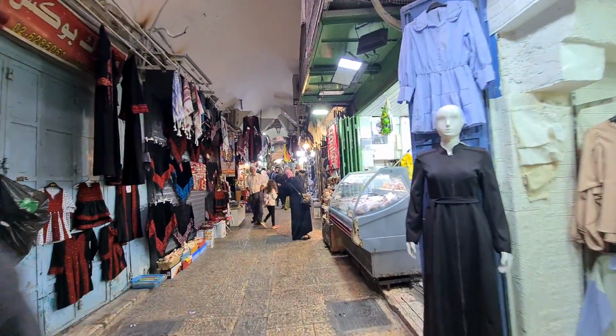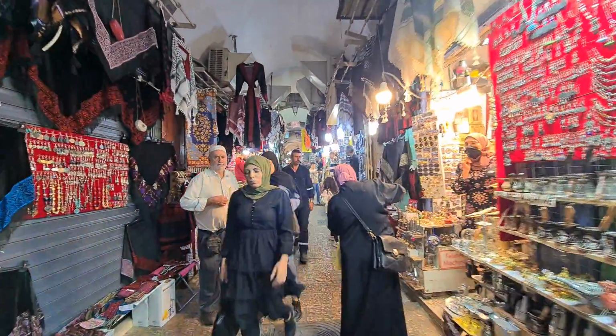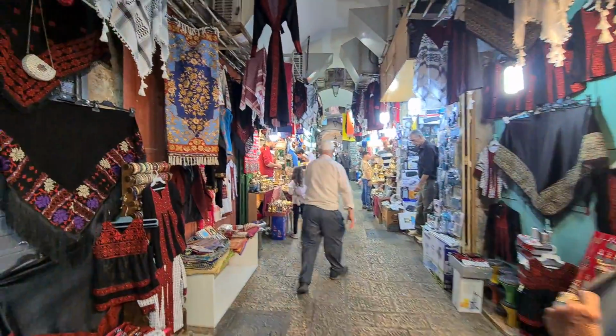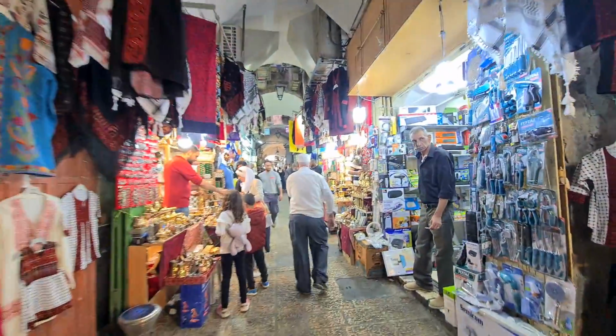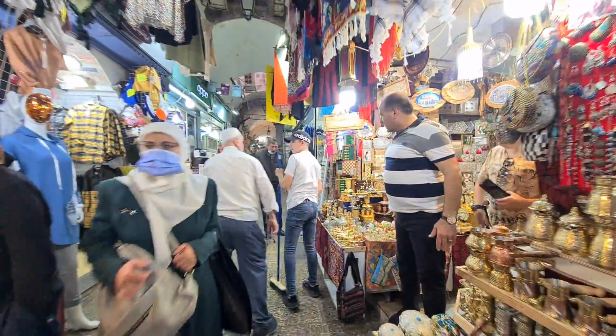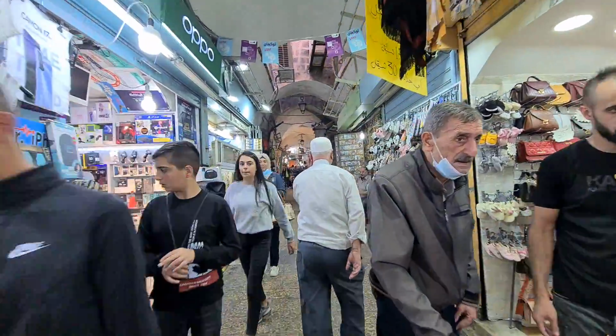From here it's 5 minutes to the main entrance of the church, but I think you know me, I cannot go straight to the church. I want to show you another part of it. It's usually the unknown part of the Church of the Holy Sepulchre.